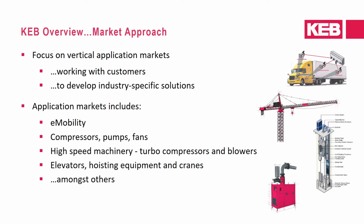KEB's market approach is to focus on specific industries and applications. Here, we work with customers to develop industry-specific solutions and gain experience to become experts in these fields. Some of the markets and applications KEB focuses on are eMobility, compressors, pumps, and fans, high-speed machinery, including turbo compressors and turbo blowers, and elevators, hoisting equipment, and cranes. There are many other applications where KEB has a strong presence, but I found these to be perhaps the most relevant, potentially pertaining to commercial vehicle applications and auxiliaries.